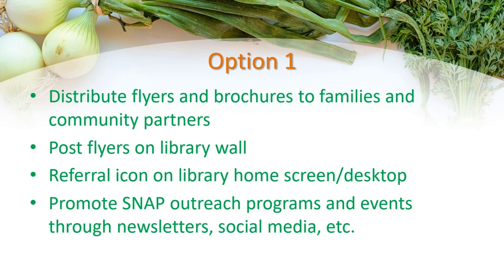So our referral page just collects basic contact information: your name, what county you live in, your phone number, and email, so that we can reach out to you to provide that SNAP assistance. If someone's using your library computer and they see that they can get help with SNAP right there, they can fill out that referral real quickly and submit it, and we've got their information and can follow up with them about SNAP. So that's an option as well, and it just requires saving that onto your desktop.